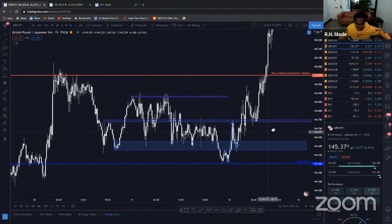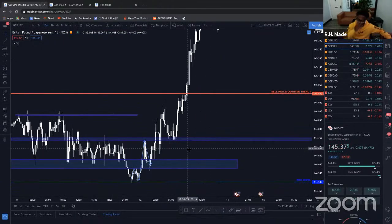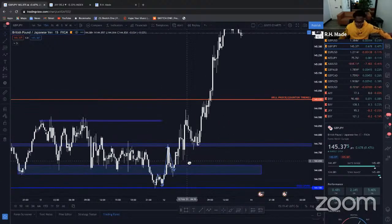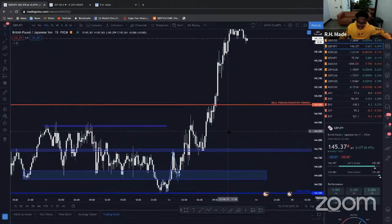And as you can see, off of this entry and off of that entry, price took off 100 pips for the first time in so long, like in a day, which is really good, to be honest with you. So that's potential for the future, right? So JPY is losing strength too, so that's pretty good. We could probably get back to normal of the 100 pip days that I used to get.